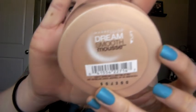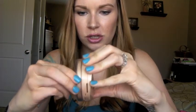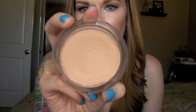But another one I've been loving is the Maybelline Dream Smooth Mousse. So that looks like that. And, you know, it's crazy. The packaging, I feel like, is so bulky. Well, obviously, so is the last one. But it looks huge, and then you take it off, and it's just this little thing that holds the foundation. But so it looks like this.